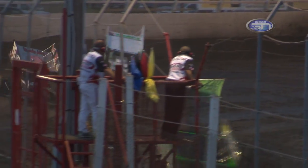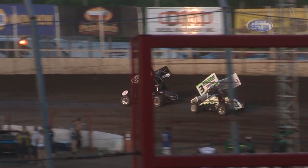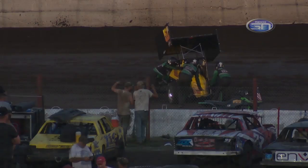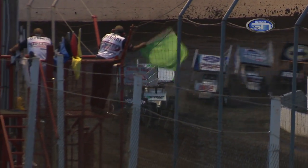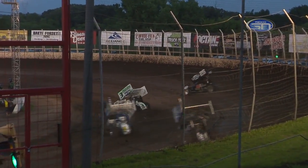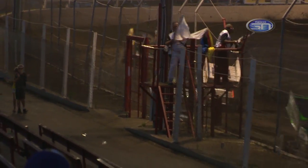Pick it up on lap 9. Tim Kading right on the heels of race leader Dylan Peterson, when a caution flag flies for the 51A of Andy Anderson. Now that might have slowed Kading's momentum, but not for long. On the ensuing restart, the 3 car sprints past the 25 to take over the lead. Kading rolls into victory lane for the 2nd time in 2015.